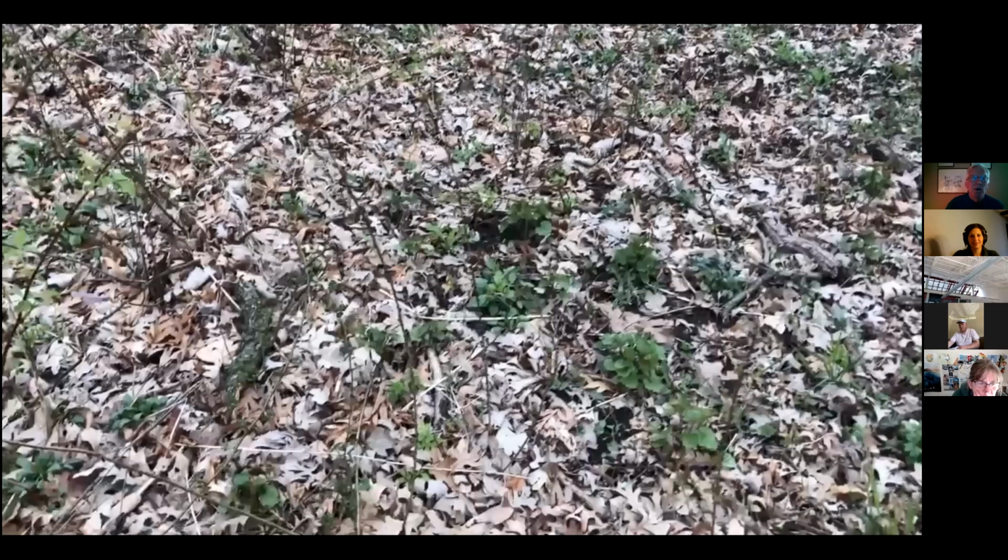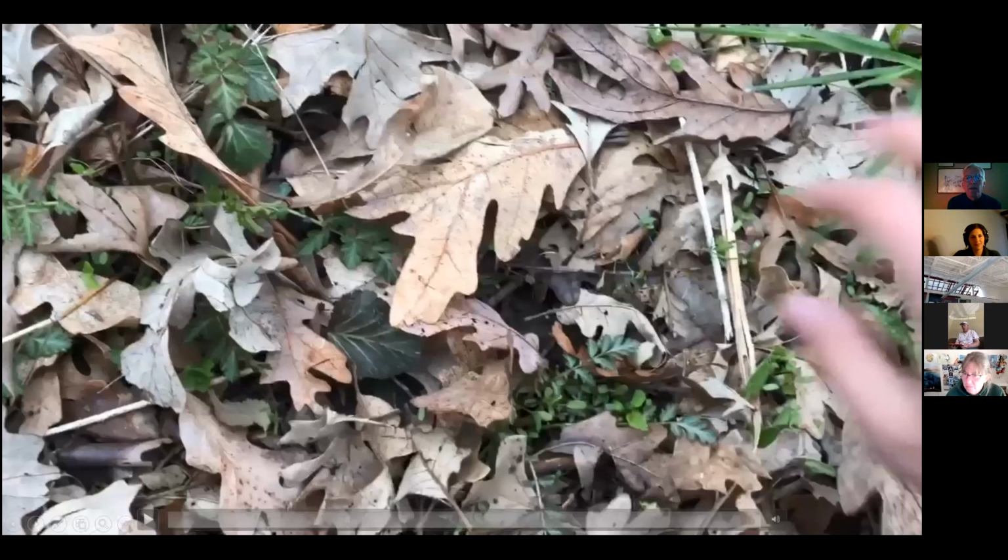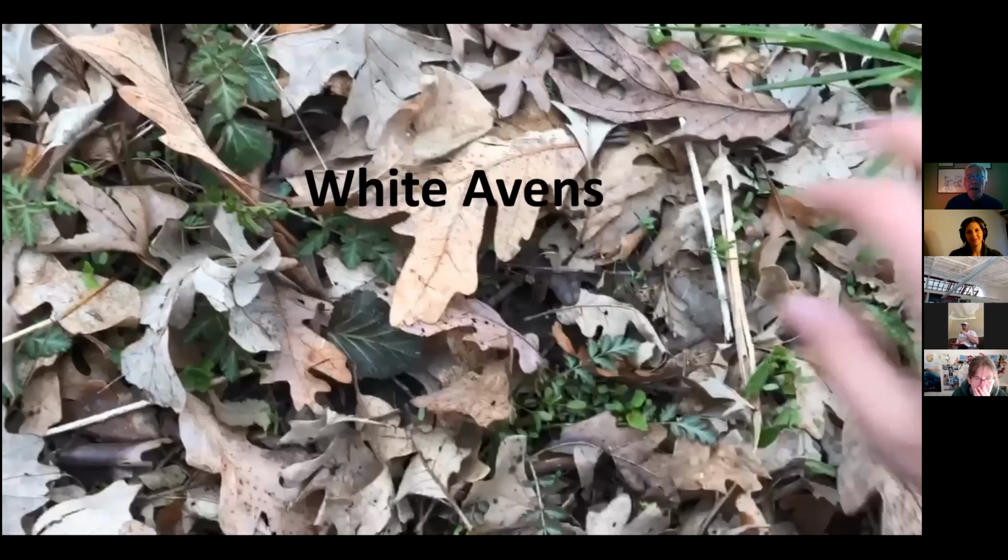What would this be? Yeah, deep blue-green color, white veins, pinnately arranged lobing of leaf. You guessed it, white avens. Again, one of the tough guy survivors of our native plants.